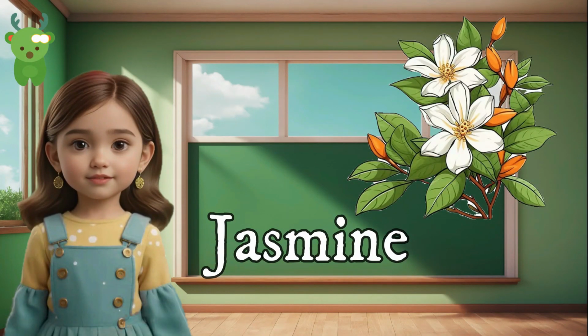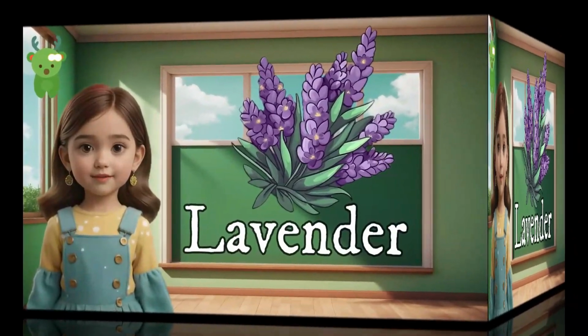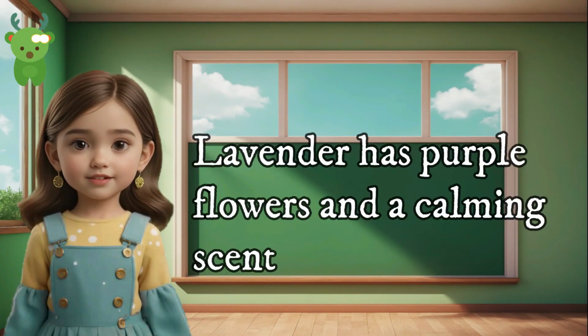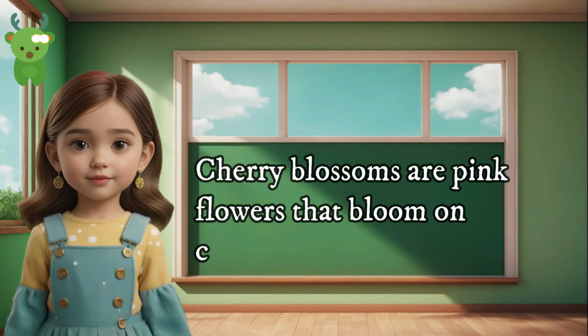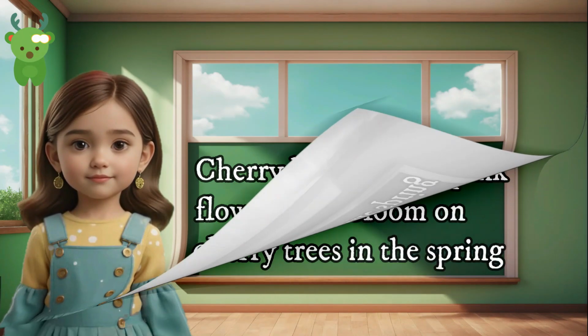Jasmine. Jasmine flowers are small and white with a wonderful fragrance. Lavender. Lavender has purple flowers and a calming scent. Cherry blossom. Cherry blossoms are pink flowers that bloom on cherry trees in the spring.